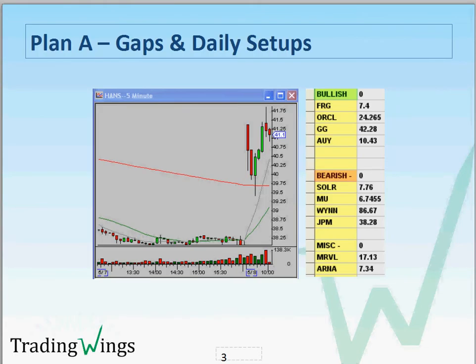So to start with, Plan A. What do we do most times, guys? Most times we look for the best gaps in the morning, right? So we've got FRG, Oracle, GG, AUR. Those are our bullish gaps. Our bearish gaps were Solar, MU, WIN, and JPM. And then we had some miscellaneous down here that Dustin used to like to say. So then we're looking for entries, right? These are our gap trades, and we're looking for an entry.